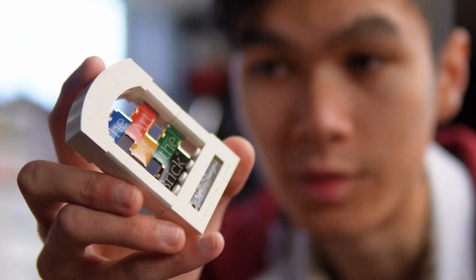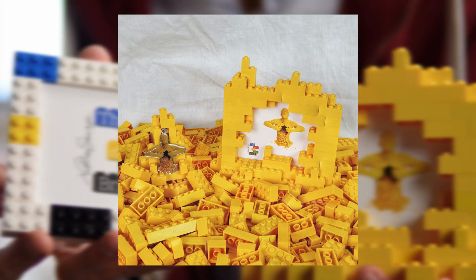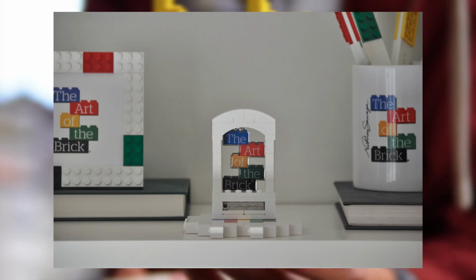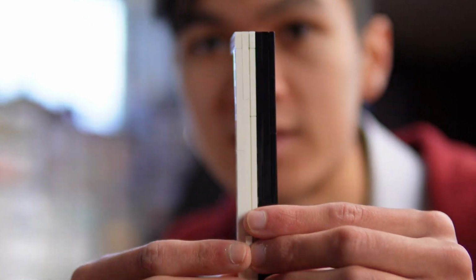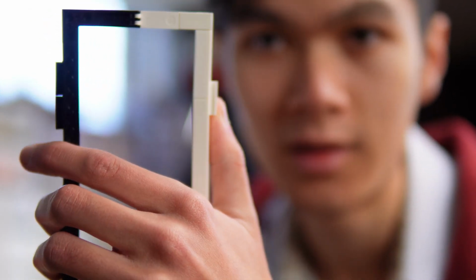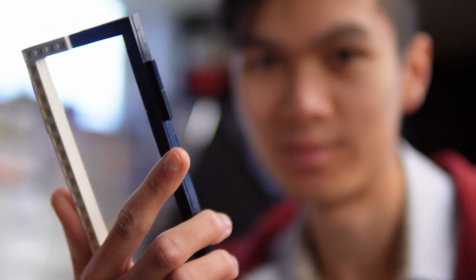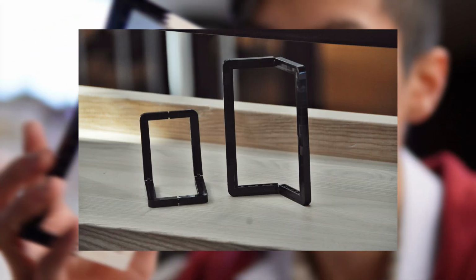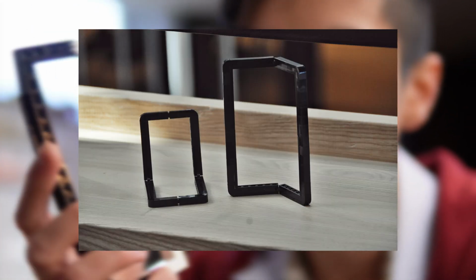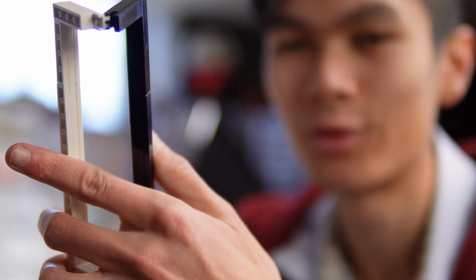We have some more Art of the Brick merch combined with LEGO, and we can see some more of it here. I shared them at the beginning of my Instagram account, and this one quite recently as well. Okay, so then we have this phone frame, a concept which I developed to, well, I guess, display that you're not addicted to your phone. I used to sometimes walk around with these in public, and some people were curious about it, and I explained what it was about.